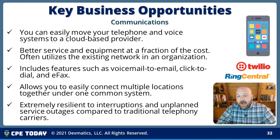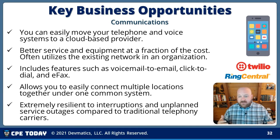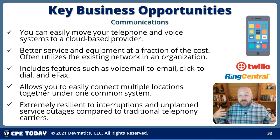So this is a great option for your reception and administrative staff who need to answer the incoming phone calls. They can do that from home, and they can transfer calls just like in the traditional office, even if you're halfway around the world potentially. I can pick up my phone and call my partner, inter-office dialing, really easily. It also has additional features that you won't get with traditional phone systems: voicemail to email, click to dial, e-faxing, and it's great if you're geographically dispersed and still utilizing the phone pretty heavily.